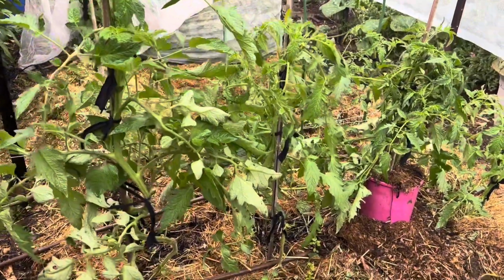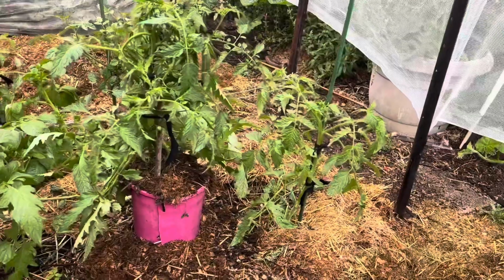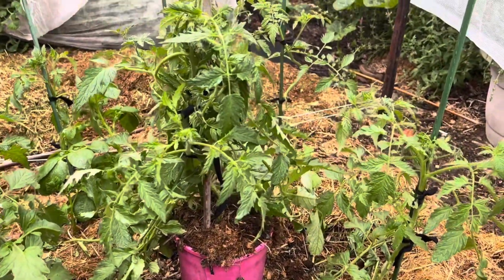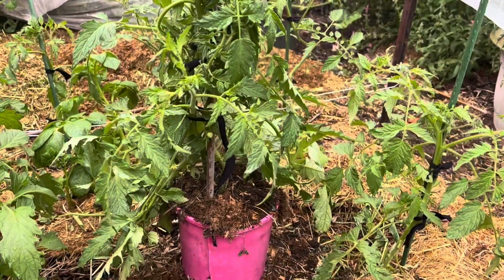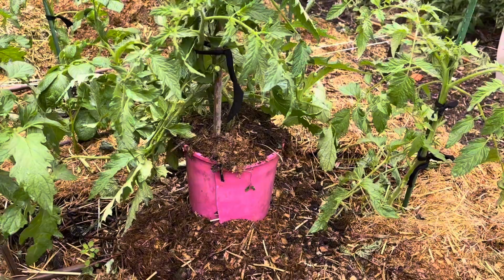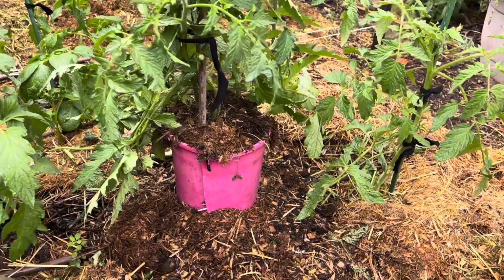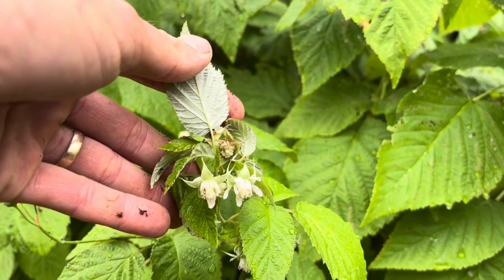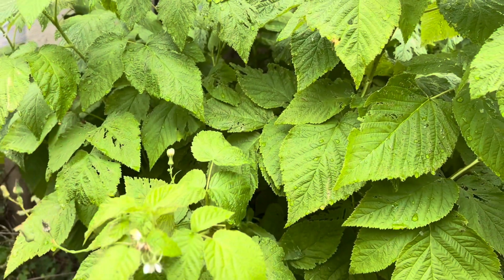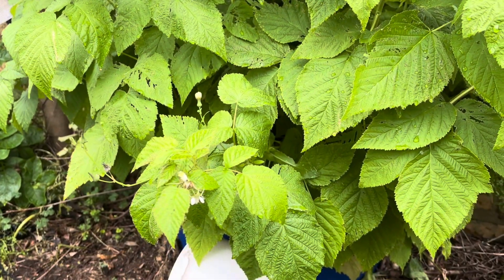And our tomato plants, I managed to get and tie them all up yesterday. Had a bit of a mishap, however, with this first tomato plant, and I managed to snap its stem, or split its stem. So I've done another video about that, but I've put a pot around it and increased the soil height. Our Thornton raspberry has flowers for the first time. We have never seen this flower, so I'm so glad to see it, and it'll be interesting to see how it goes from here on out.